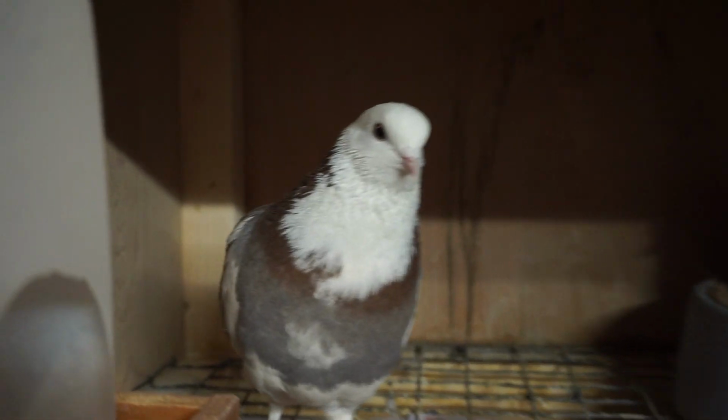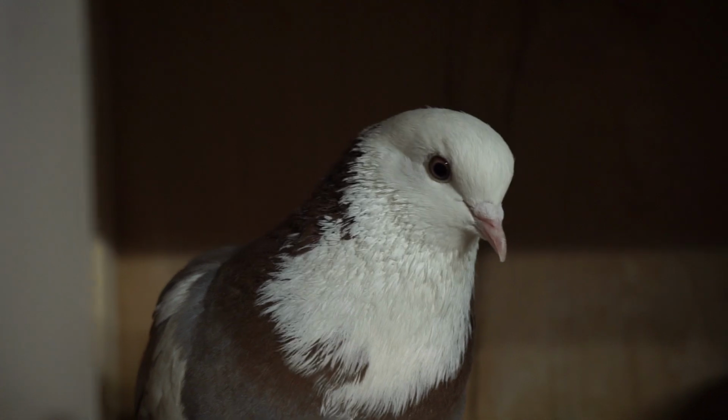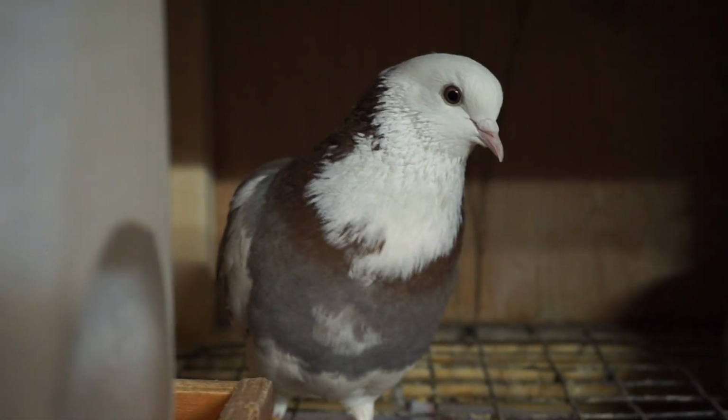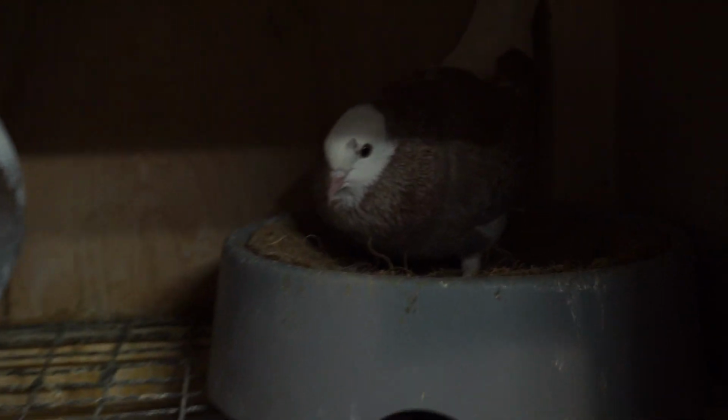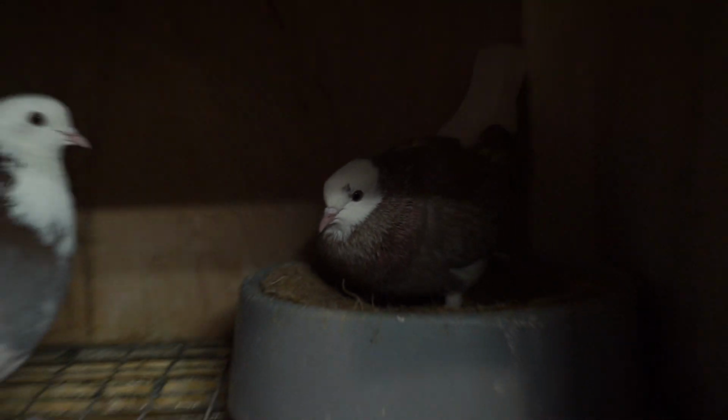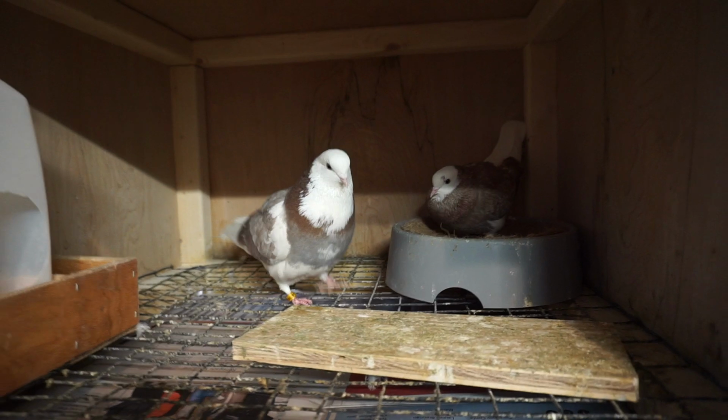Just beautiful bald heads. This is the cock. You got the hen over here. This is my first pair for 2020.